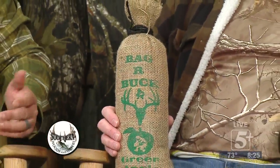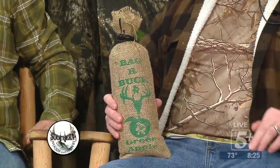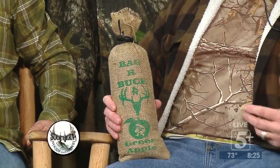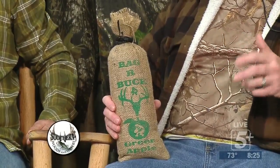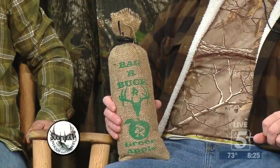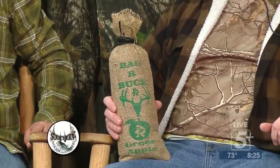All right, Donald, we've been talking about these tonight. Which model or type is this you have in your hand? Well, this is our most sought after bag. It's called a packer bag, and I named that years ago because it's easy to throw a couple of these in your backpack. You pack them in, and you can hang them up to a sapling and just let it go. 7-8 foot off the ground is perfect.